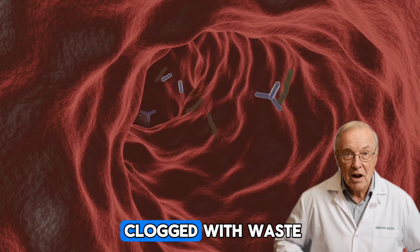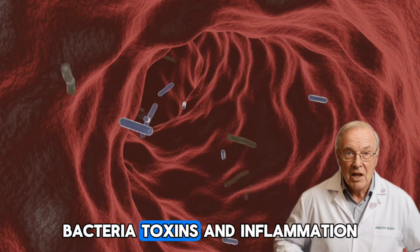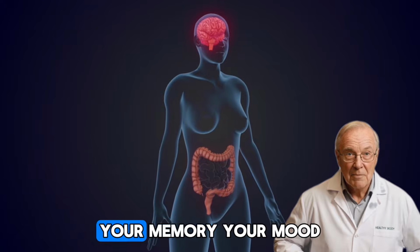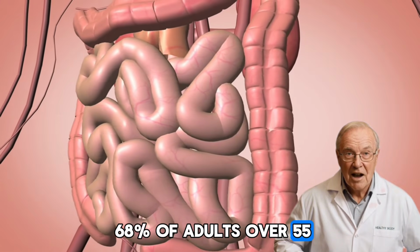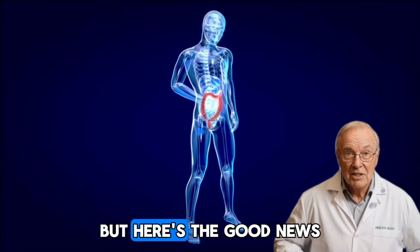When your colon is clogged with waste, it creates a perfect breeding ground for harmful bacteria, toxins, and inflammation. Over time, this can affect your energy, your memory, your mood, and even your heart health. The scary part? Over 68% of adults over 55 have some level of fecal buildup right now, and most don't even know it. But here's the good news.